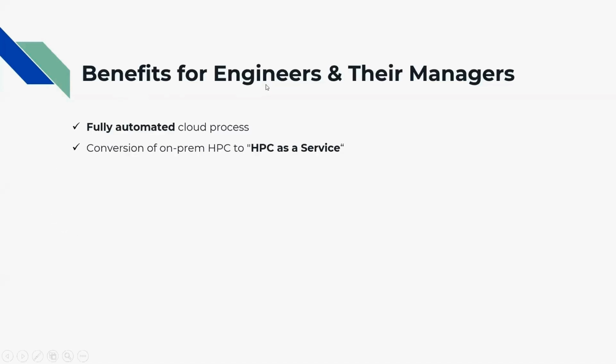We have benefits put together for the three major constituencies in a company, for example, a manufacturer. So you have the engineers and their managers, then you have the IT people who have to take care of bringing the right resources to the engineers, and providing all the bells and whistles around it. Today's on-premise infrastructures are highly complex, and still HPC is a silo. It's not easily integratable into the more standards-based enterprise infrastructure. And then the decision makers, the vice presidents and the CEO, who are taking care of the company's benefit.